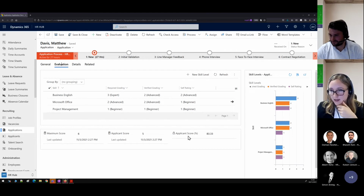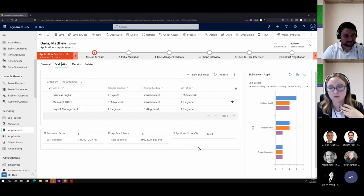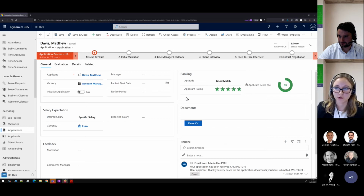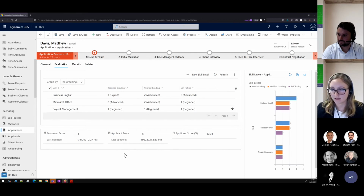Also, we fixed a bug here for the recalculation of the applicant score. Before, the recalculation took some time. In some instances, maybe it wouldn't recalculate at all, but now thanks to a new workflow in the system, the calculation runs more smoothly for the applicant score, and you can see that same score on the general with the respective bar filling. So in this case, 83. This is the calculation based on the maximum score related to the applicant score, so 5 out of 6, in this case, 83. So that got improved as well.